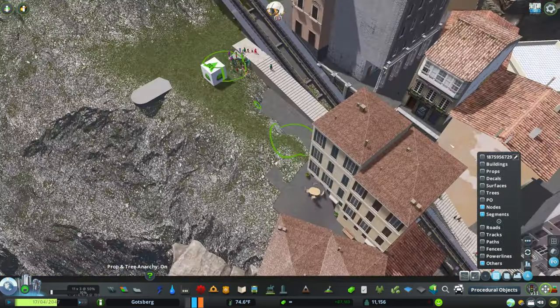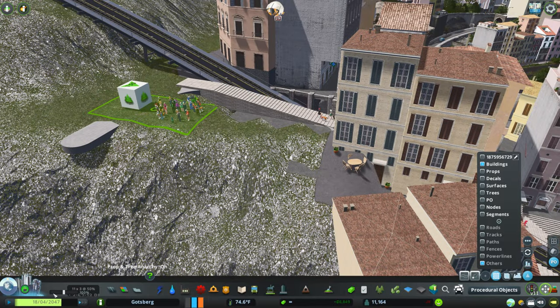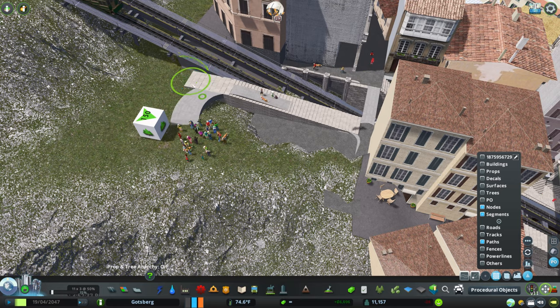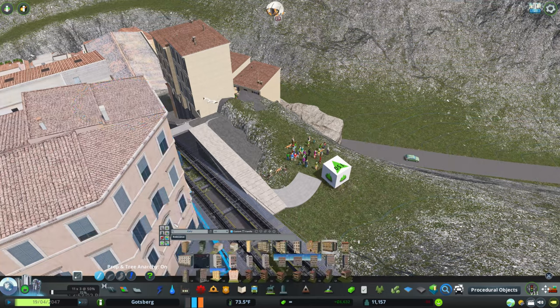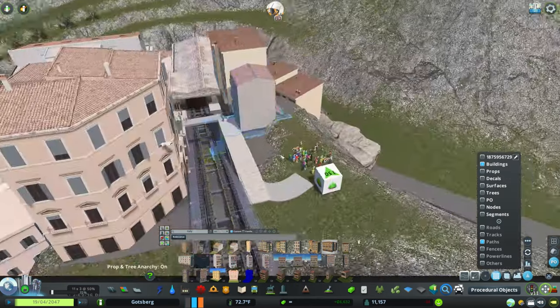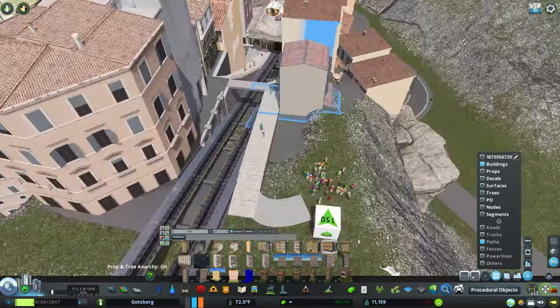So here I'm making my way up the other side of the funicular tracks, putting the buildings in the same way, or predominantly the same way that I did on the other side. There is, however, a couple of small differences. I put a 150 entertainment block up here, which brings heaps of people, and I also put a bit of a hotel and a pool area up here as well.